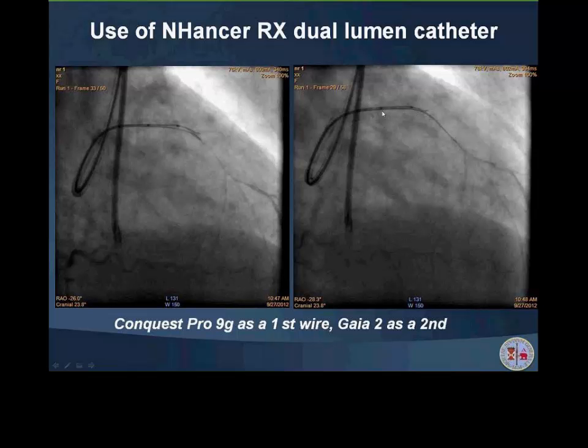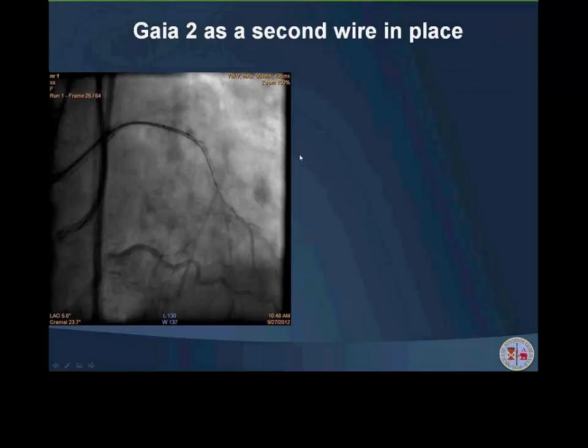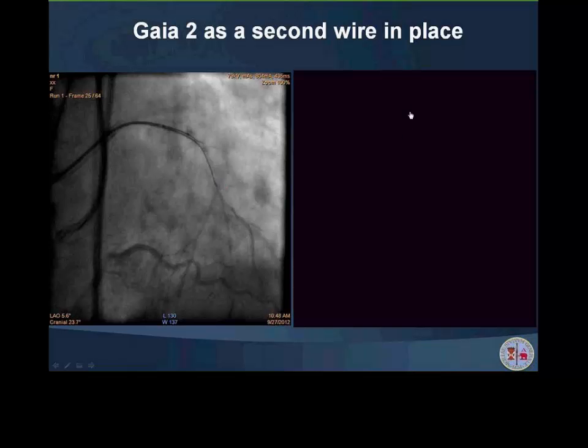So the idea in this case was to leave this first wire in place using a dual lumen catheter, and to advance through the other exit, the distal end of the catheter, the other wire, which is again another Gaia second, and to redirect the tip of the wire inside the true lumen. It helps you to keep the first wire in the subintimal space, and the second wire to maneuver through the true lumen.